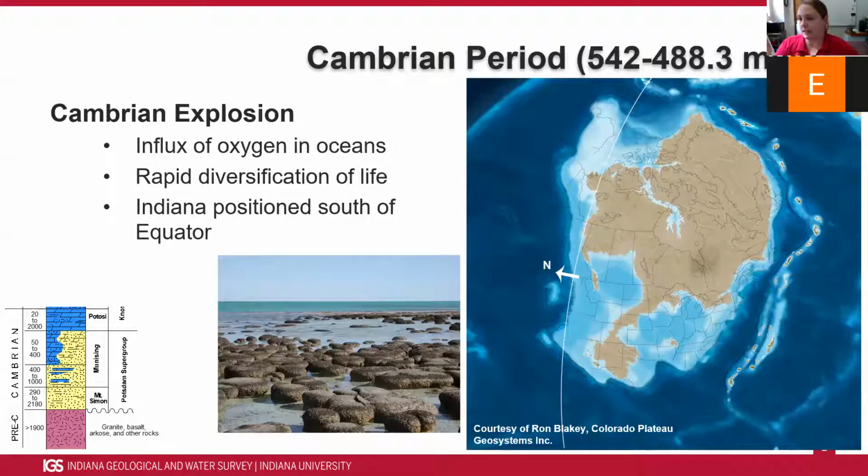Beginning in the Cambrian time period, roughly 542 million years ago, we can see that Indiana was underwater, okay, in this map here. Of course, Indiana didn't exist, but we've superimposed the state outlines for the United States here. And we were south of the equator, okay, so we were in a warm ocean south of the equator.